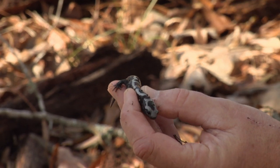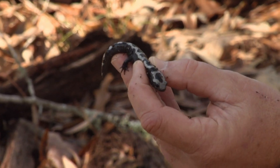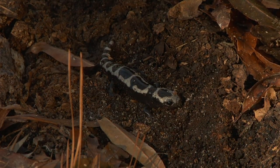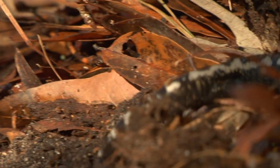Now, marbled salamanders, it's pretty cool out here today, but marbled salamanders become active this time of year, but it wouldn't be on a day like today. They like warm, rainy nights is when these things are going to become active. But you notice it's under this log near this wetland, and on the right rainy night, this guy would emerge, move into that little wetland, find a mate, breed, and then the female would lay eggs in an area that's due to flood. So she won't actually lay eggs in the water, but what she'll do is lay eggs in an area that's likely to flood.